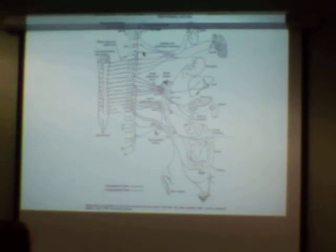Okay? The vagal nerve decreases bronchial diameter. The vagal nerve increases mucus production in the lungs. All bad in terms of you want to get oxygen to the lungs quickly.